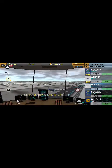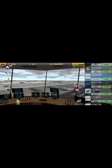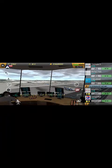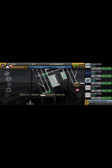DHL 6344, cleared to land runway 34 right. Brook ground. Ulnrapon 2206, taxi to the gates. Boliviana 7133, taxi to runway 34 left. Brook clearance, good afternoon. Kenya 5571, ready for pushback at Alpha 3. Brook Tower. Aeromexico 8767, ready for takeoff runway 34 left.